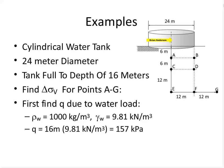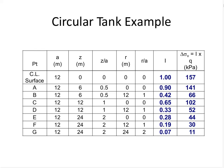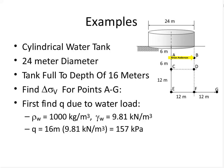So 16 meters times 9.81 kilonewtons per meter cubed is 157 kilopascals of contact stress at the base of the tank. I want to see how that 157 kilopascals transmits down to all these points beneath the tank. So I just went ahead and set up a table here. It's points A, B, C, D, E, F, G. A, C, and E are underneath the center line, B, D, and F are underneath the edge, and G is out by itself.